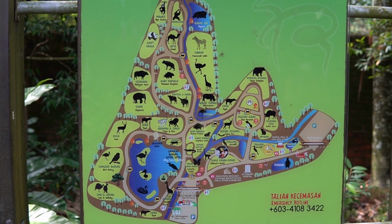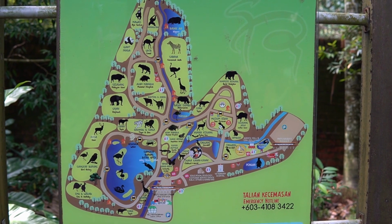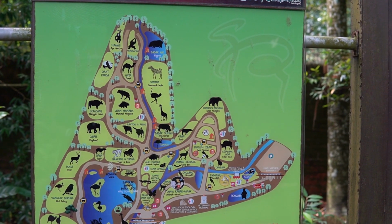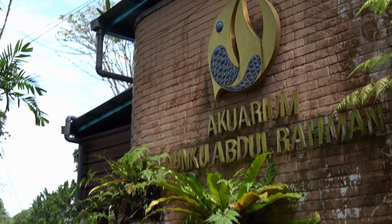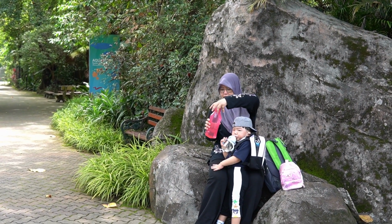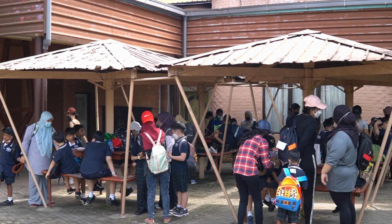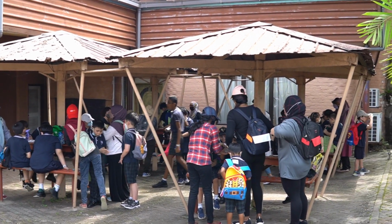Alright, this is the entire map of Zoo Negara. It's really huge. They actually have a bird aviary, elephants, a lot of types of animals here. Interesting. Yeah, we just came out from this aquarium. Yeah, this is the bondok. The teachers and the students are resting now. They've been walking, I think almost an hour. So now they're resting here, drinking a cup of water.